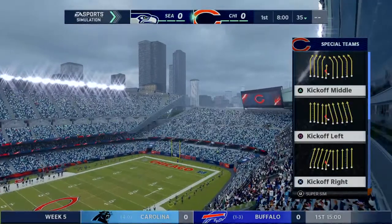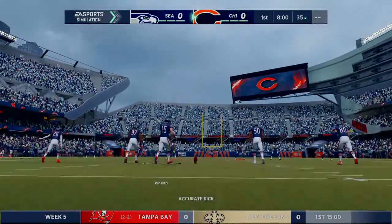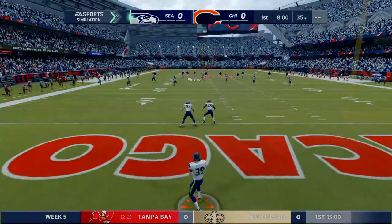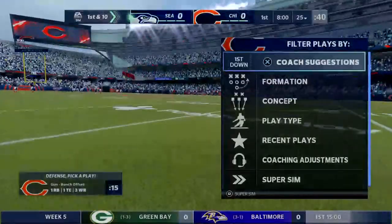Gets extended into autumn as we are ready to roll under blue skies at Soldier Field. Today we've got a good Week 5 matchup in store here between the Seattle Seahawks and the Chicago Bears. And he opts to not bring this one out. The first drive will start at the 25.